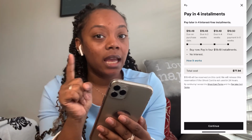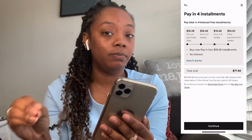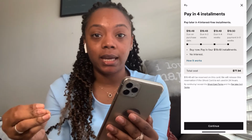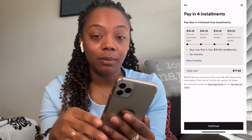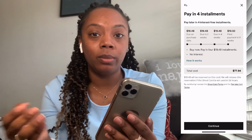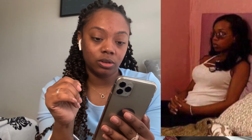Now, sometimes it approves you when you click continue, and sometimes it denies you. I have been denied one too many times for my liking, probably because I just kept getting shit and getting shit and getting shit. And it's like, bitch, aren't you poor by now? But I'm not yet. Okay, oh, it's showing a lot more of my card than it needs to. Okay, we're just going to skip the address.